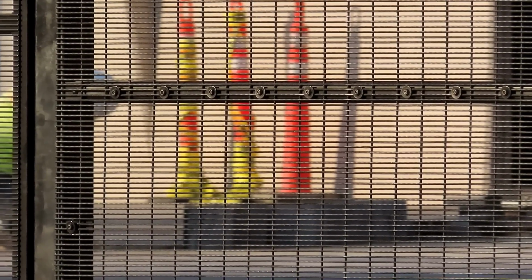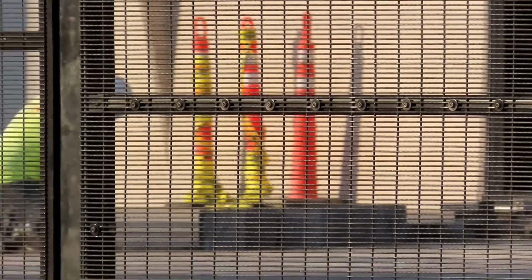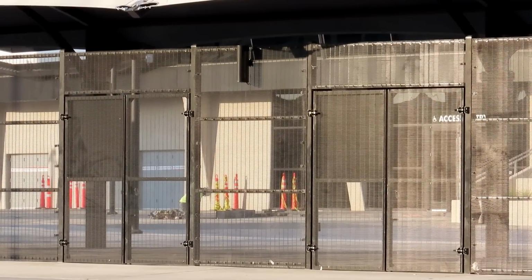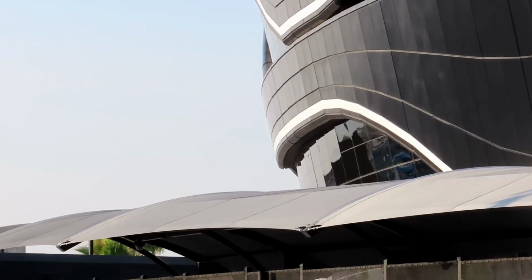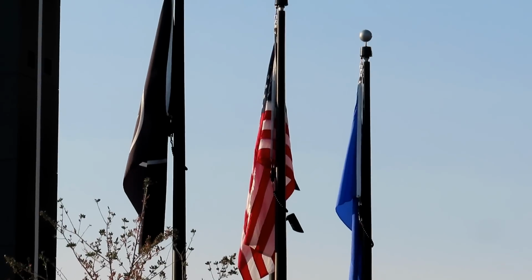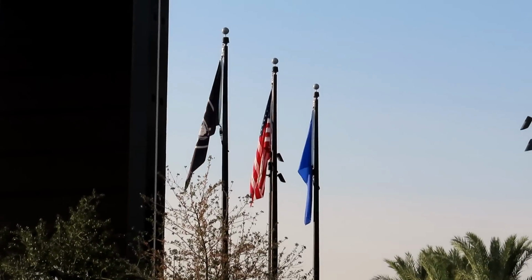Appears like they're still working on some of the pavers, legacy brick type things in there. Those are by the left side stairs. If you look at the flags, you can see there's not much of a breeze today. It is supposed to get windy later again. And that's what's not helping the fires in California.